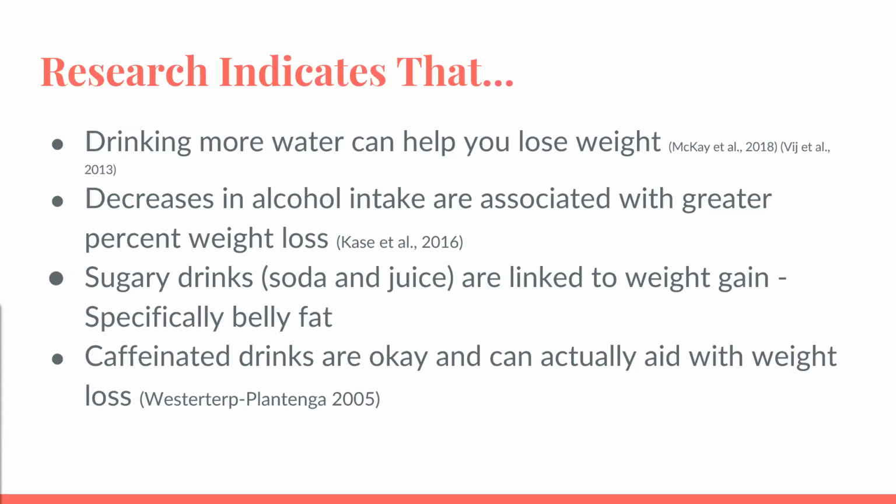Okay, so the research indicates that drinking more water can help you lose weight. If you are experiencing dehydration, that could stall your weight loss progress. It also indicates that decreases in alcohol intake are associated with greater percent weight loss. Sodas and juice and other drinks that contain high amounts of sugar do cause weight gain, specifically around the belly region.